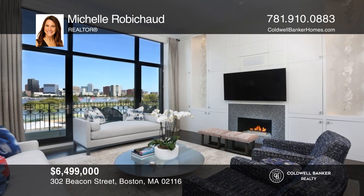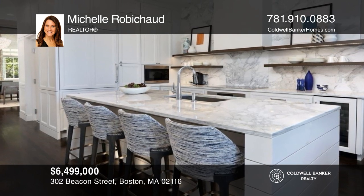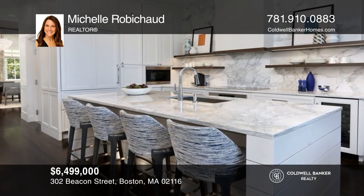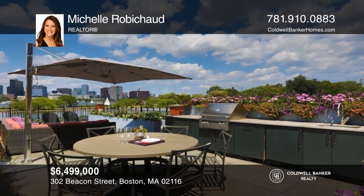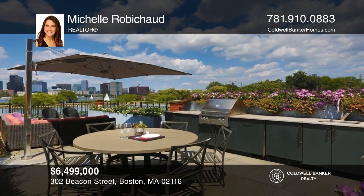This exquisite Back Bay home has 3 bedrooms, 3.5 baths, unobstructed views of the Charles River, and 3 parking spaces. Want to turn this house into a home? Contact Michelle Robichaud today.